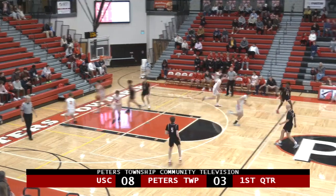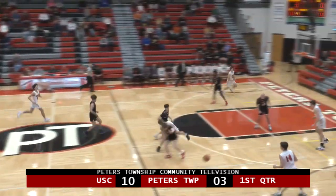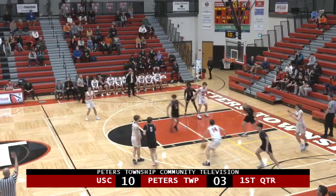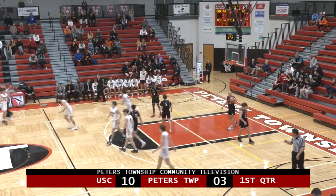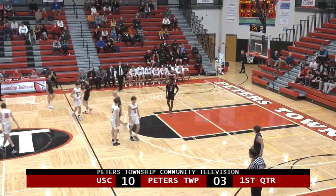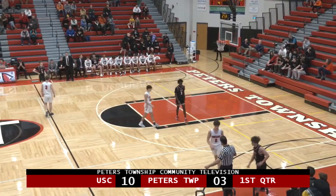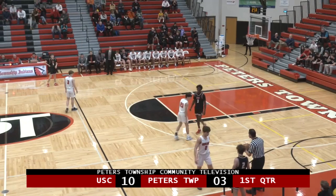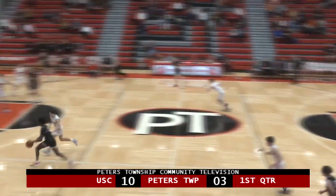Tough runner, and it goes for Dahlem. And we're going to get a travel on Mills. I have not been keeping track of the turnovers, but we've played just a second under 5 minutes, and it's a lot of turnovers. Way, way too many.